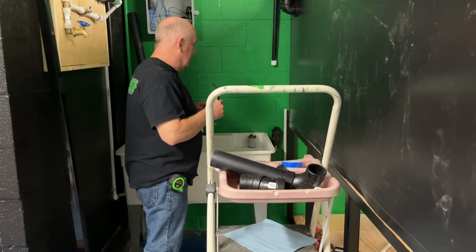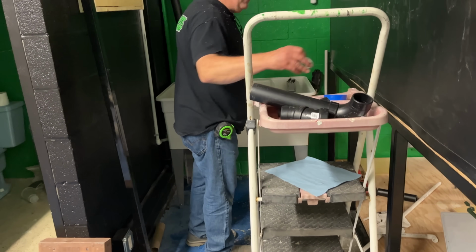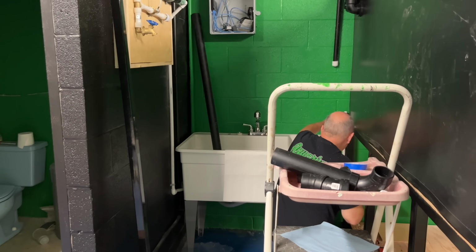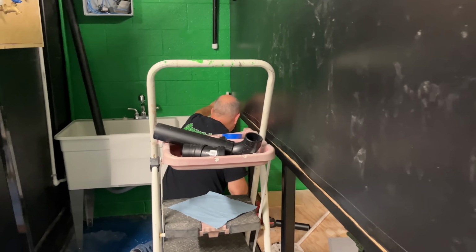That might be a problem for us. Could be. So we got a little bit of water on the floor. Got Dean a little bit wet. It's a concrete floor though, so we're cool. Yeah, but DIY, if you're doing your own fish room, concrete floors make a good choice.